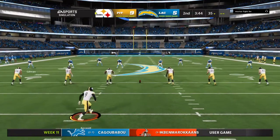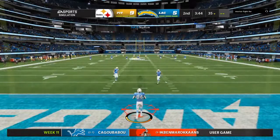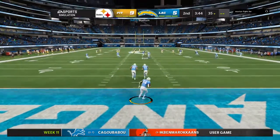And that's exactly what you're looking to do. Maneuver yourself into range. That way, if your drive stalls out, you're able to get something out of it. And they do so right there.